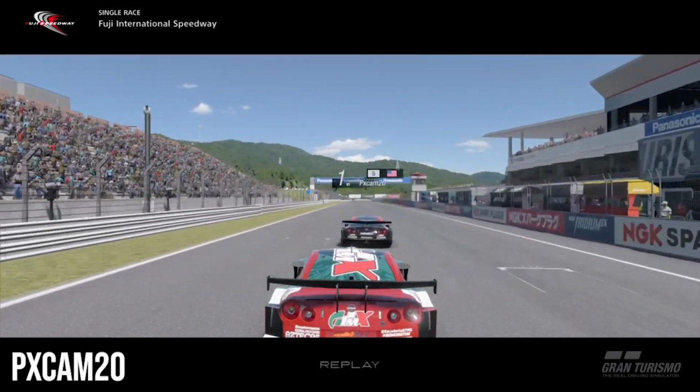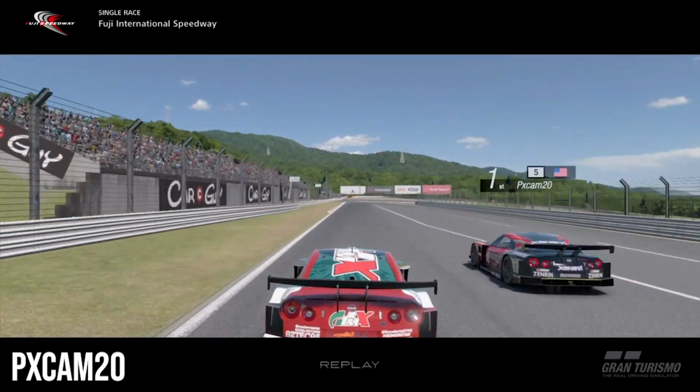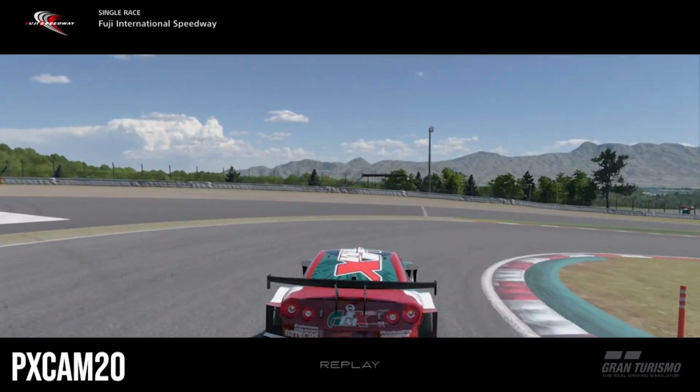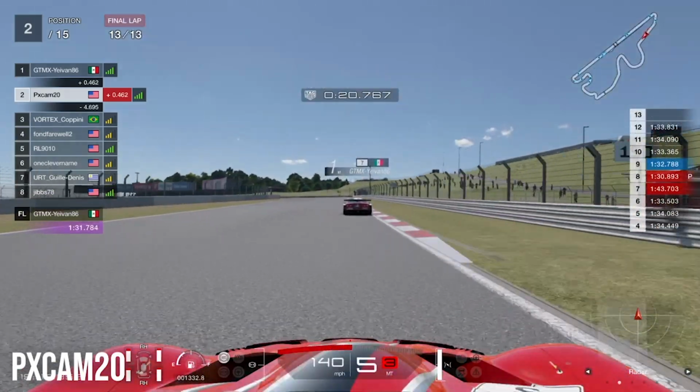Going back to the replay here, you see he's on the outside, goes into the inside, makes 2 moves, tries to keep it on the outside as we head to turn number 1. And he just outbraked us as he had the better grip. And we had to let him go there. If not, we would have ran into him if we tried pushing it as much as we wanted to.